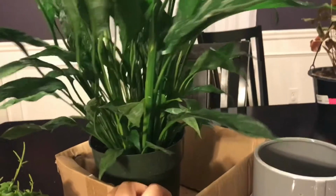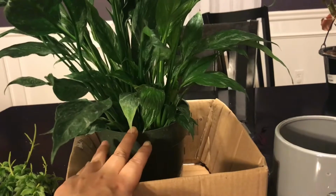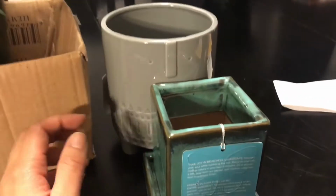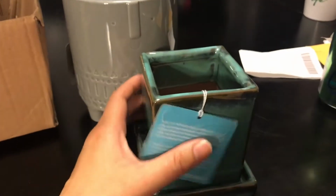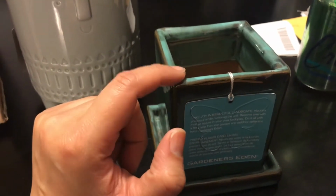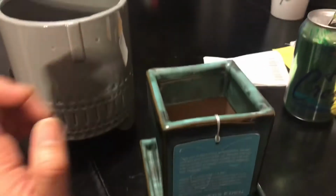So after visiting Mahoney's, I wanted to go buy a pot for this since we don't have one at home. So I went to Marshall's. Couldn't find a pot big enough for that, but I found these two. So this is a small ceramic pot, $5, which has a drainage hole and is very cute. I was thinking of using this for my husband's spider plant at work. He claims it's getting pretty big now, so it might be getting potted for him.